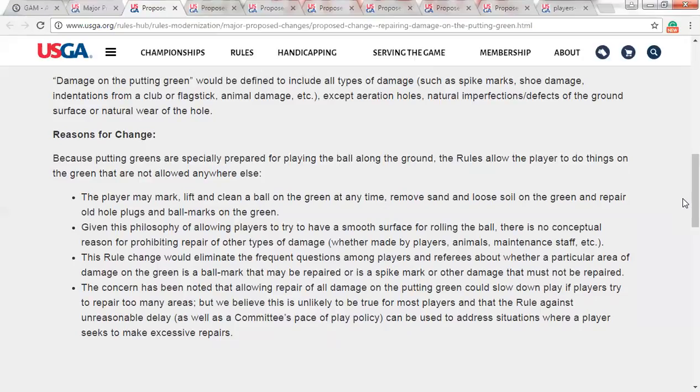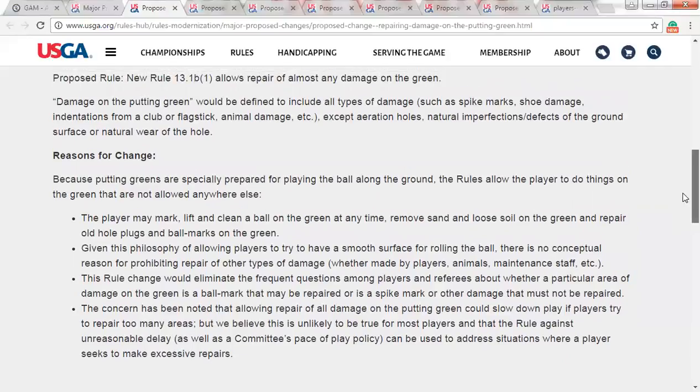Kyle? Yeah. Would this allow you to repair damage to the hole? No, it's damage to the flagstick. It's the exception that says natural wear of the hole. I guess I don't know for sure without looking at the rules, but maybe if it's done by the flag or done by something else, maybe you could fix it. I don't know for sure.